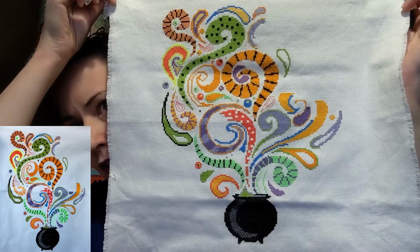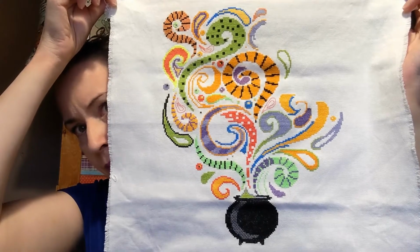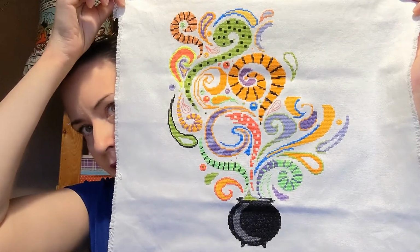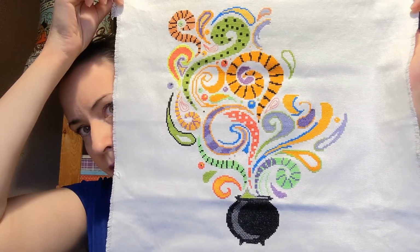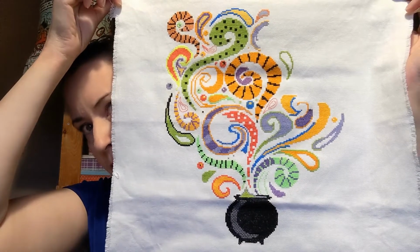It's now I think 72% complete. This one is on a 28 count white Monaco, and stitched with the called for DMC, including the DMC satins in fluorescent yellow and green. So yeah, the target is to get this one finished this year. I'm quite optimistic I'll get there. I don't think it'll be finished in time for Halloween though.